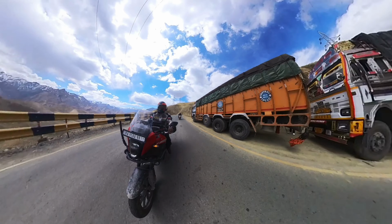We have reached, sorry, we are crossing Kargil now. We are heading towards Leh. This is Kargil city. We are bypassing it. The view was so beautiful after we entered Kargil. Sorry, the gateway of Kargil after Zojila Zero Point. The ride was so meditative.